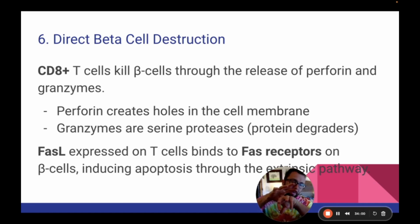Granzymes are basically like protein degraders. They come in and they disintegrate everything inside the cell so that it isn't able to function anymore and it dies. It focuses a lot on the mitochondria. Mitochondria is the energy source of the cell. So this is like a lethal injection, the CD8 plus. Opens the pore, injects it, mitochondria is dead, cell's dead.